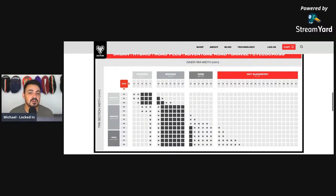So does it work? Yes. If you're a really great technical rider or you have really challenging terrain that you're riding on, that is something that's going to be affected going on the smaller side of the internal rim width. So keep that in mind when you're buying tires. It is definitely something to keep in mind because it is going to affect the overall handling of the tire. So again, you can reference this guide anytime.